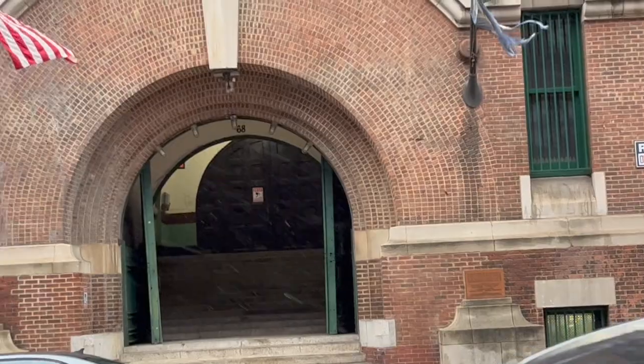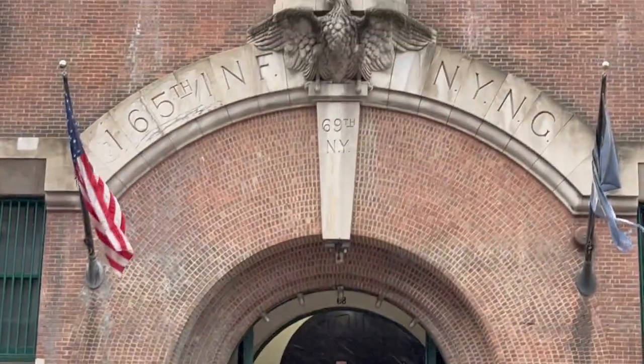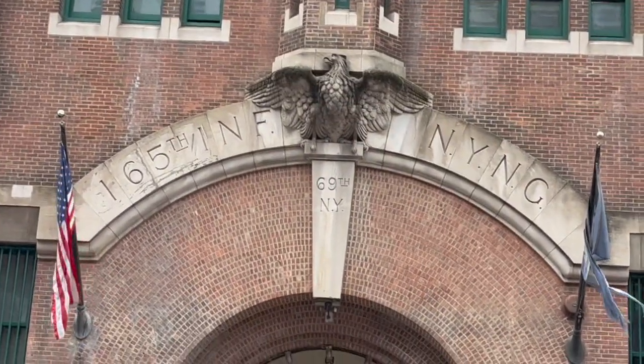Yep. These are the buildings that I just want so badly to like go in and look at all the plazas.